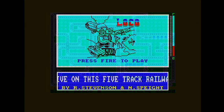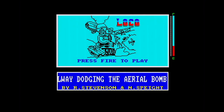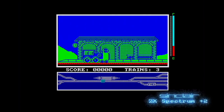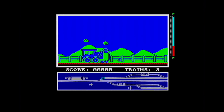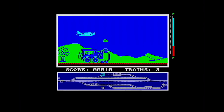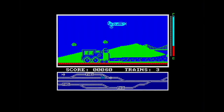Our final train game today is Loco. And you have to dodge the aerial bombardments and the enemy trains. And airships as well, come to think of it. And this is on the Sinclair Spectrum. And as you can see, there are trains above, and you have to hit them with your steam. Yes. And the longer you hold down fire, the higher the steam goes, and that destroys a plane. I don't know if the programmers knew about physics, but never mind.